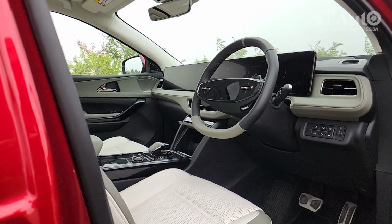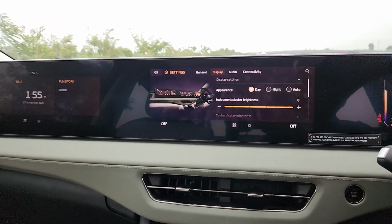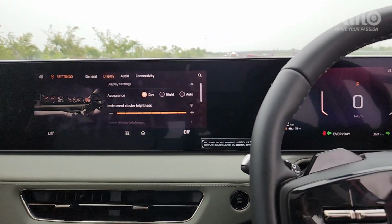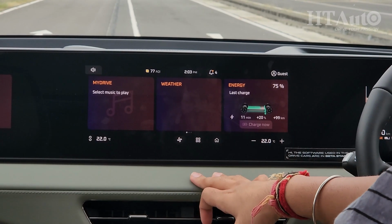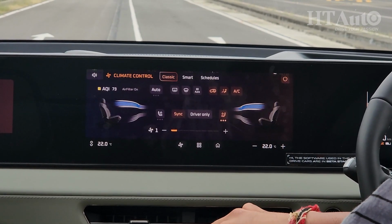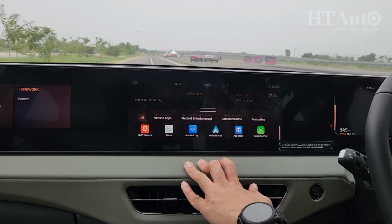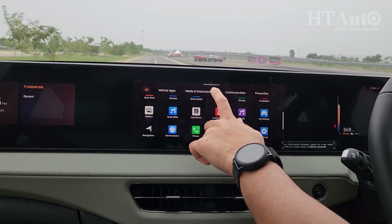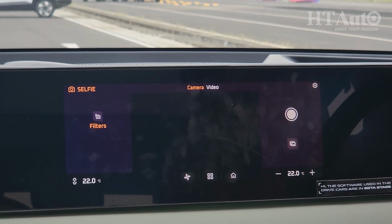Move to the interior and the first thing that you notice are the three screens. They measure 31.24 cm each and as expected, the central one is the infotainment system through which you can control everything about the vehicle and play media as well. It is bright and responsive for the most part, but we did face a few bugs as the software that was running on it was in beta stage.